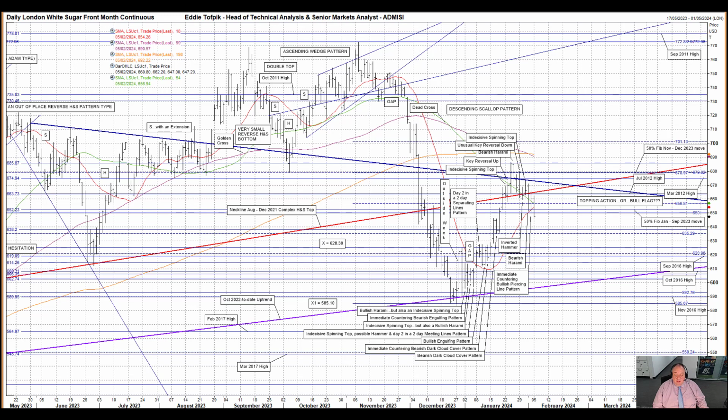The July 2012 high at 663.70 is now below the neckline stroke trend line combination, and also below the bright red August to December 2021 complex head and shoulders top neckline currently at 664.80. That's just below the market. Also the declining short medium moving average currently at 657.20. And then we hit the 650 to 652.20 congestion zone containing the 50% Fibonacci line of the January to September 2023 move at 652.20. Now there is further congestion below at 635.30 to 638.20, and then stratified supports between 625.30 to 602.70.